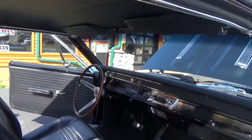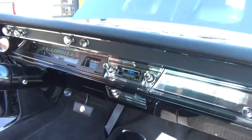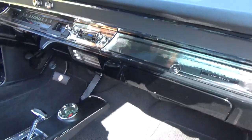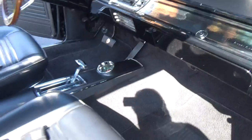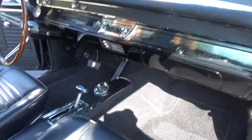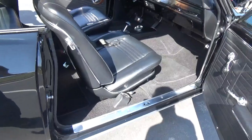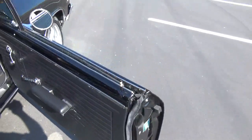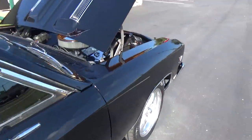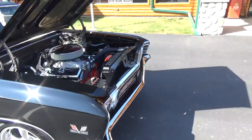I tell you, to have one of these cars this straight and slick and black, tough to find. It's got a direct fit AM/FM cassette stereo with the iPod capability, nice original center console, working clock. Just a super, super nice car. The fit and finish on this car is just excellent.